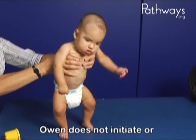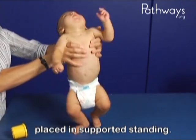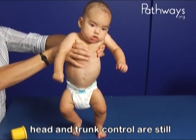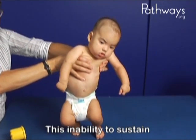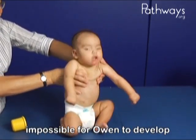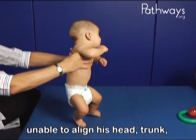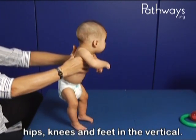Owen does not initiate or sustain weight bearing when placed in supported standing. As we have seen in nearly all the anti-gravity positions, head and trunk control are still a challenge for Owen. This inability to sustain weight bearing makes it impossible for Owen to develop control in standing because he is unable to align his head, trunk, hips, knees, and feet in the vertical.